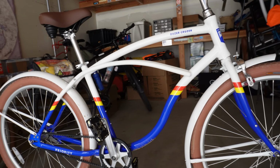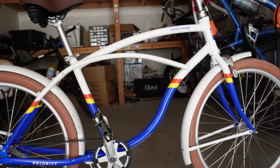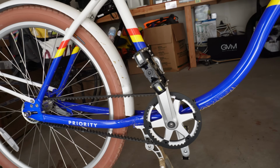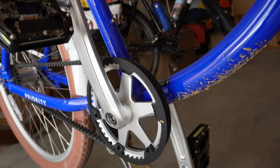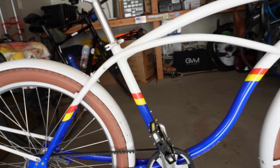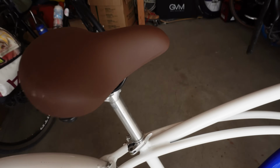This is just a simple cruiser. It's all aluminum, so it doesn't rust. It's actually very light as far as cruisers go. It is a 1-speed, so no gears on this thing, which makes it nice and simple. And I love this seat. Oh yeah, it's so nice and cushy.